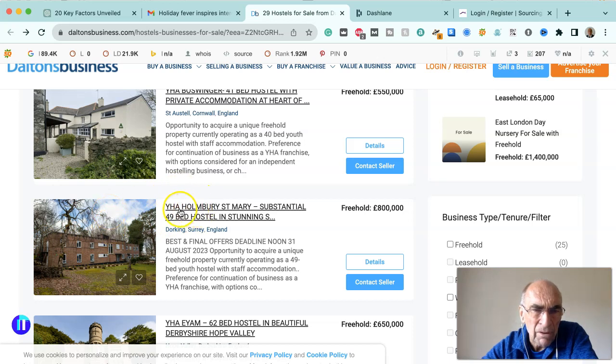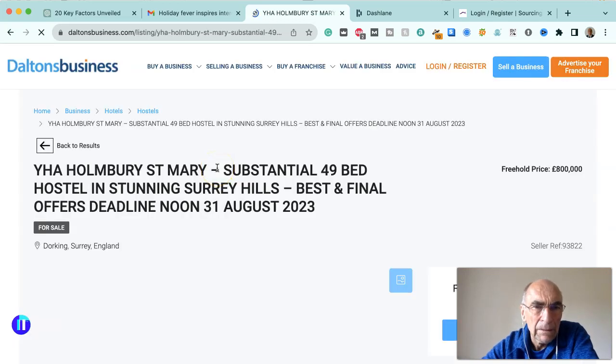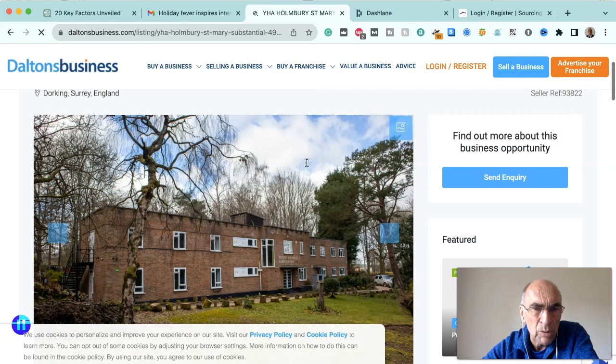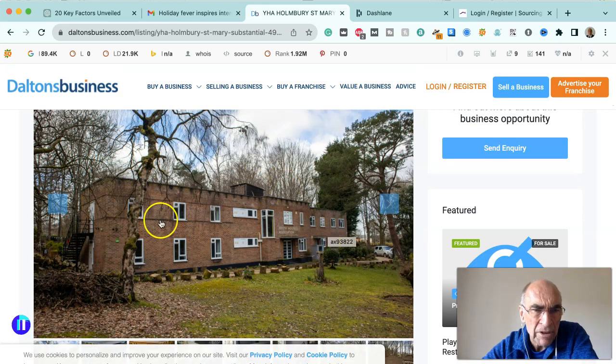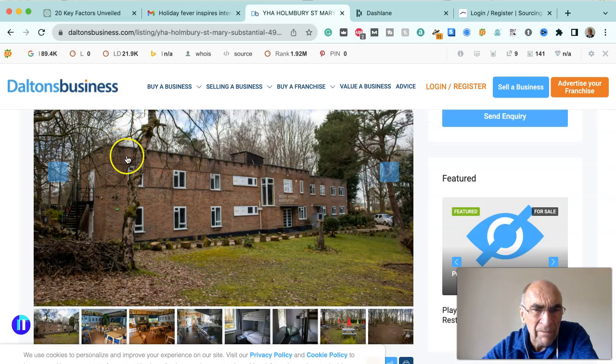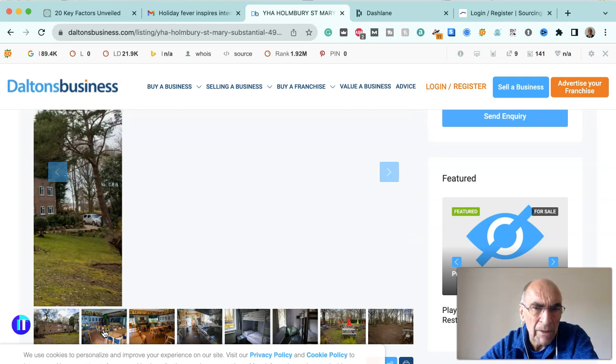Right, so this is the Youth Hostel Association, Holmbury St Mary, substantial 49-bed hostel in a stunning situation. Let's have a look at the details of this one. Surrey Hills, best and final offers by deadline 31st of August. Yes, I remember this building, an uninteresting building in a lovely setting. So we've got the external elevations fairly bland. What could you do to improve that? Pitched roof maybe. Would you get the planning permission for it? I don't know. How would you justify the expenditure?